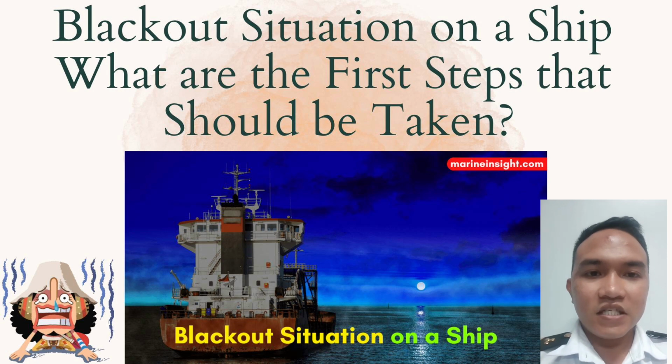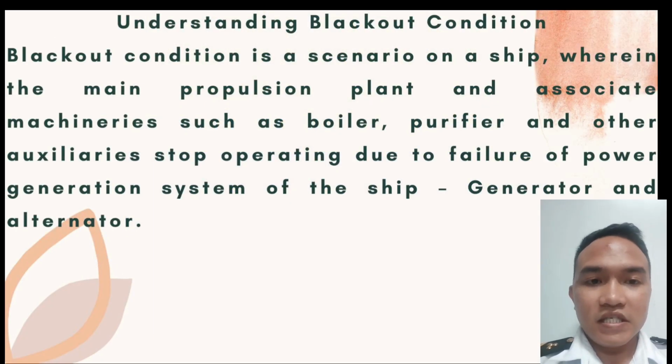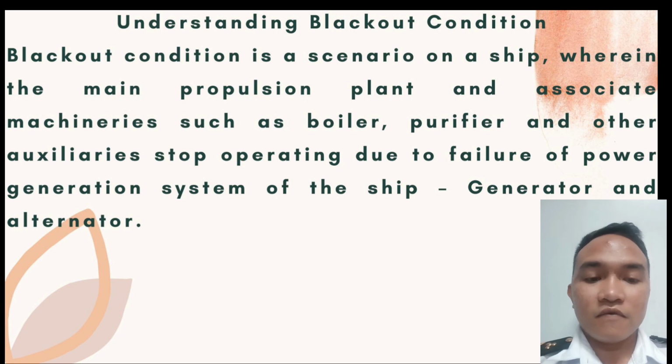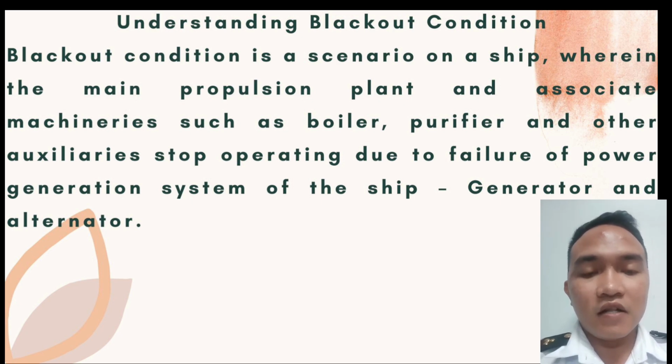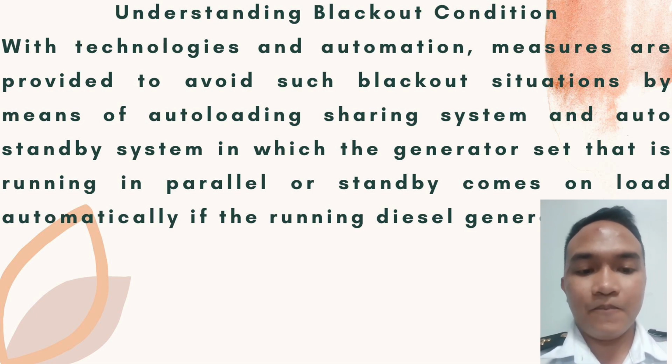Hello everyone, I am Engine Cadet Gadjan, Jan Aiken, and I am here to tackle understanding the blackout condition. Blackout condition is a scenario on a ship wherein the main propulsion plant and associated auxiliaries stop operating due to failure of the power generation system of the ship, which is the generator and alternator. With this kind of situation, those essential machineries fail to have power because the generator and the alternator give less power or no power at all. That's why it causes a total blackout to the ship.